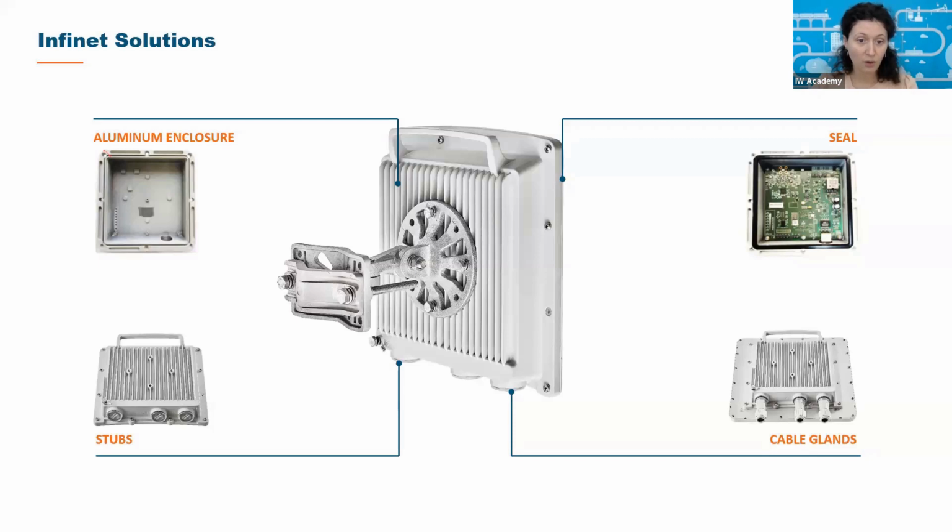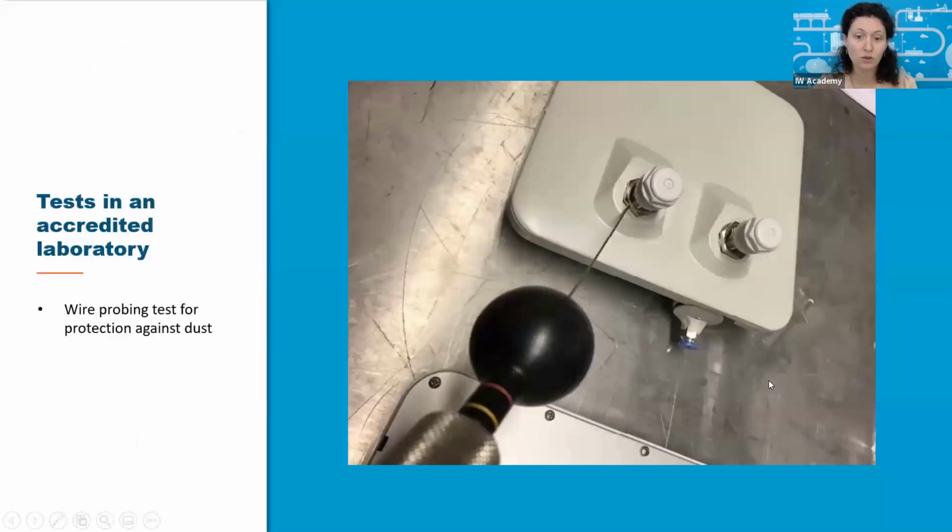Let's move forward, as I now want to present to you how exactly the units were tested and what the requirements of the standard are. In the picture, you can see an ongoing test using a millimeter probe as part of the dust protection test program. The probe checks the entire enclosure's surface and the joints in great detail.